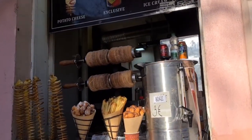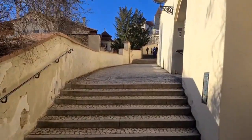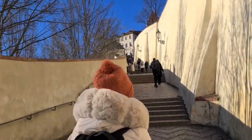A beautiful castle in front of us. We have to walk a little bit upwards. It was about an 11 minute walk up some stairs. Yeah, because castles have to be high on the hill.